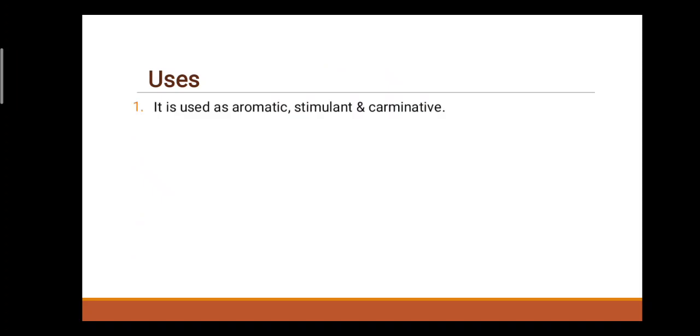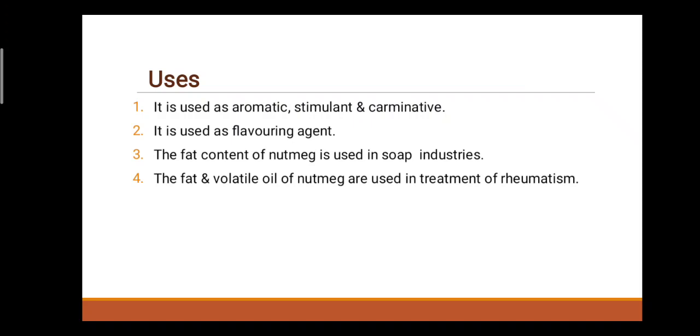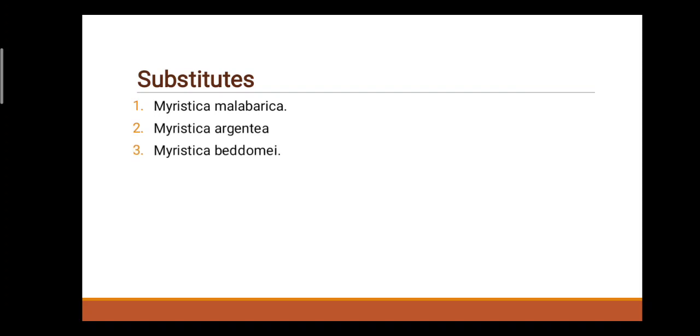Uses. First one, it is used as aromatic, stimulant and carminative. Second one, it is used as flavoring agent. Third one, the fat content of nutmeg is used in soap industries. Fourth one, the fat and volatile oil of nutmeg are used in treatment of rheumatism. Substitutes. First one, Myristica malabarica. Second one, Myristica argentea. Third one, Myristica beddomei.